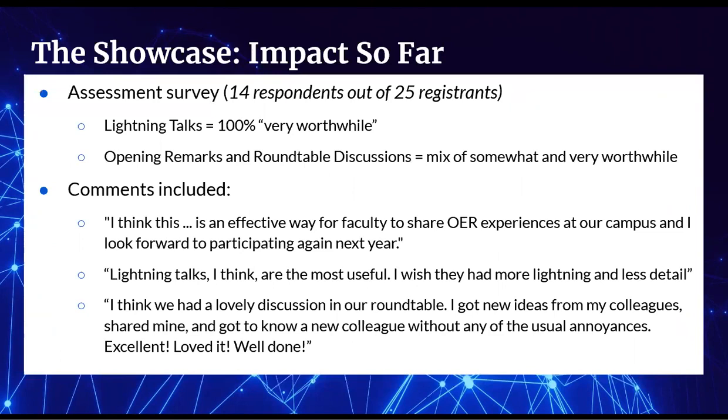The feedback that we received was quite positive overall. The lightning talks were uniformly rated as a very valuable part of the day, so folks really valued learning about their colleagues' work through those talks, but the other elements were also generally highly rated. And from the samples on the screen here, you can see the kinds of comments that we received and the general tone of feedback. Essentially, folks really valued the exchange of ideas and experiences that this forum offered.